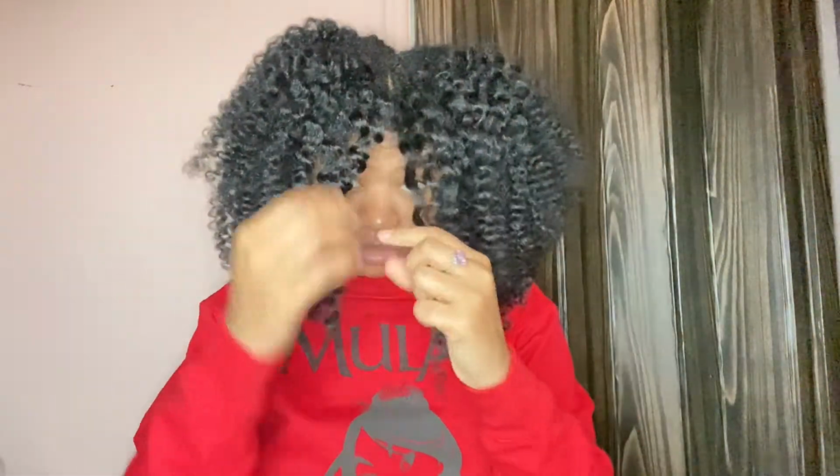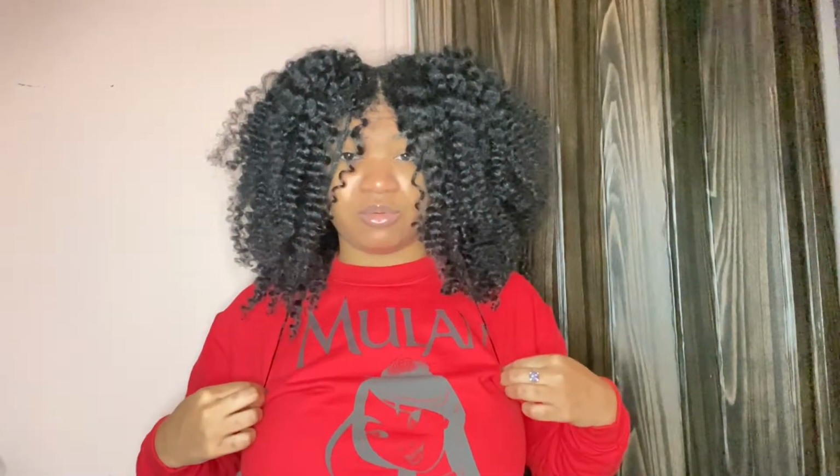And I'm gonna show the front of my hair. Front of my hair is also almost at bra strap length. And should I do sides? Yeah, let's do sides. 2 sides.